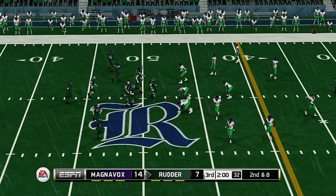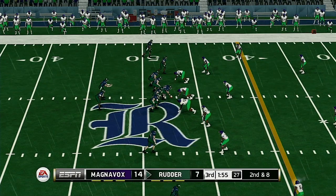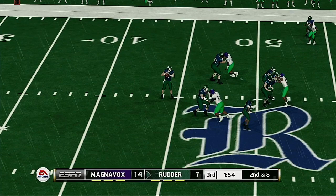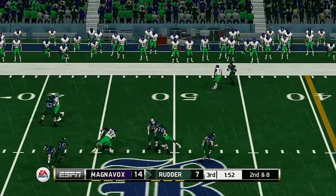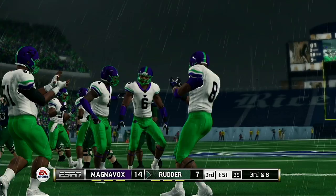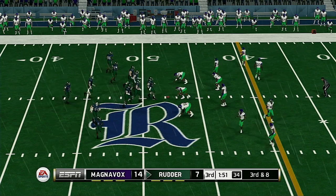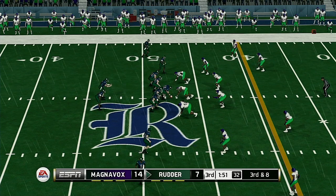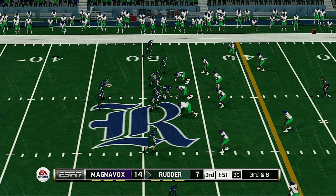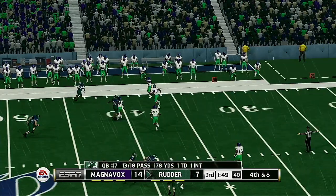Second and 8 coming up here. Ball on the 48. He gets rid of this one. Brad, I just think this quarterback's got to do a much better job of being able to read that defense and make quicker decisions. And especially when the defense starts to get pressure, you've got to either get rid of that football or check it down or take off and run with it. And he just gets rid of it.